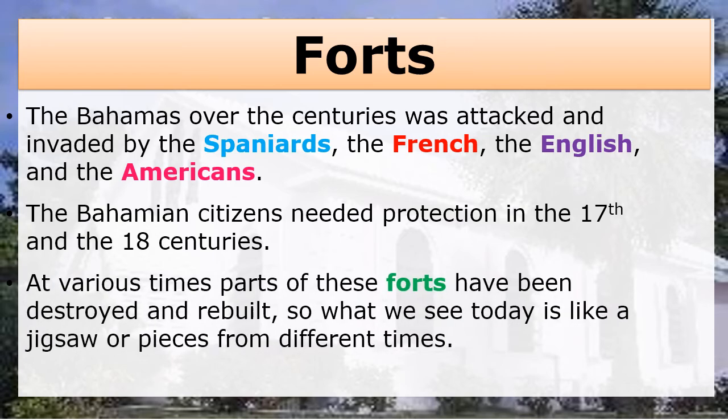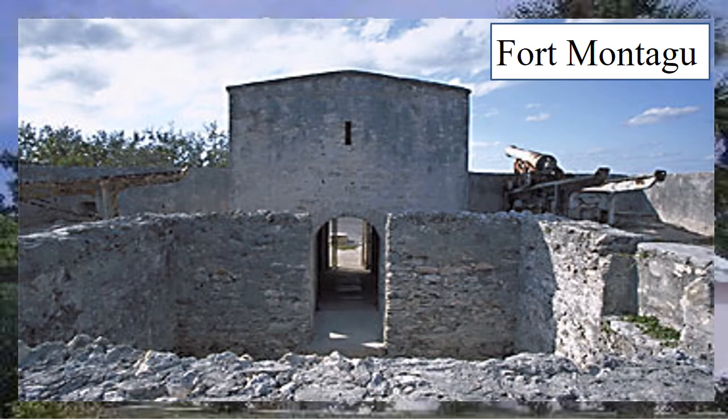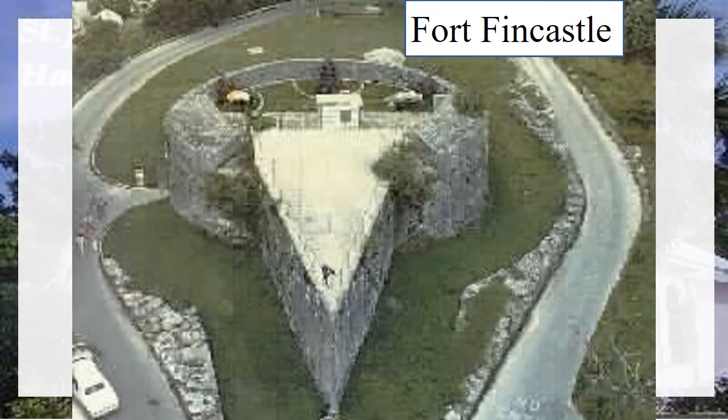At various times, parts of these forts have been destroyed and rebuilt. So what we see today is a jigsaw of pieces from different centuries. Our first fort is Fort Charlotte. Our second fort is Fort Montague. Our third fort is Fort Fincastle.